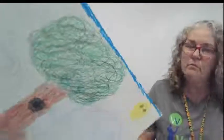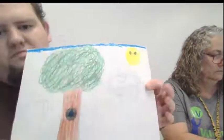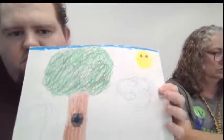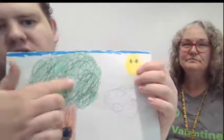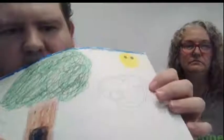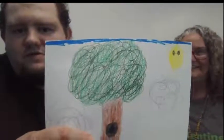And then this one is Charlie. Yeah, this is Charlie Giozzi, the daughter of Jessica Giozzi. And she's got a sun right here. And then in here, the leaf is a straight tree and clouds. And then if you can tell, there's something living in that tree. I don't know what it is. She got sunglasses on her tree.